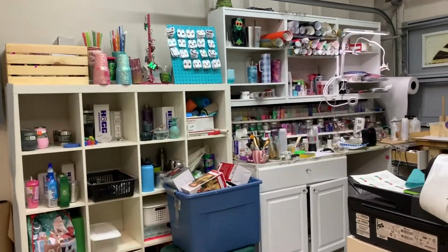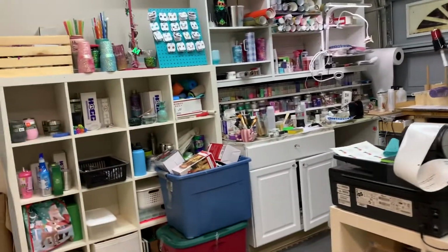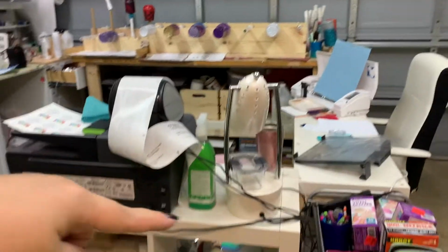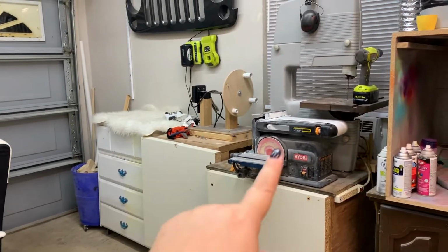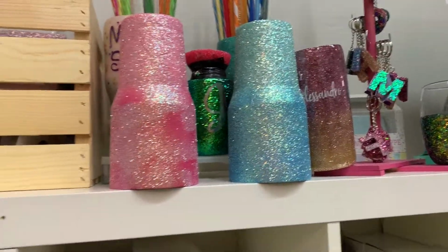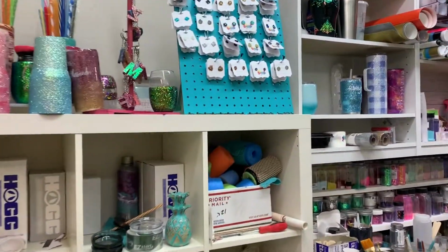Before I go any farther, I will say my husband is the best. He gave up the majority of the garage because of all of this. He's made all of this. I use this, I use that. No, that is not for me. And I use this as our paint booth. It's kind of taken over what started off as something fun, because I wanted cups that looked like this, and what started off as that quickly grew.